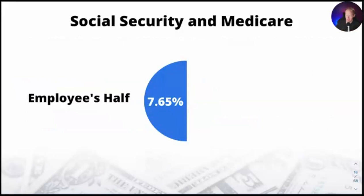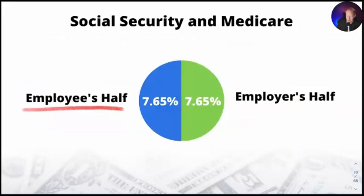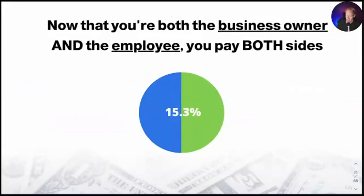But what you probably don't know is that your employer is also paying their half of Social Security and Medicare if you're a W-2 employee. So there's the employee half, 7.65%, and your employer half of 7.65%. Together, we marry those, and it's 15.3%.